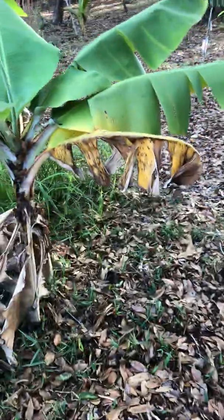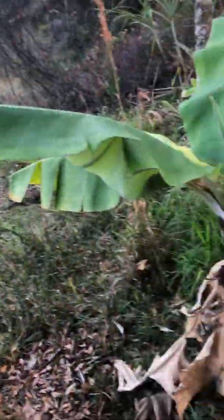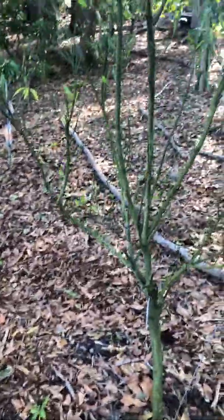More bananas here. I was hoping that they would really take off being closer to the water. They would get to the water table and really take off, but they're really slow growing down here for some reason. I'm not sure what it is. I throw lots of leaves and lots of organic matter on them, but they just seem to grow slow.